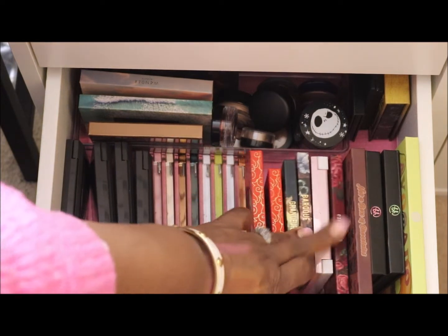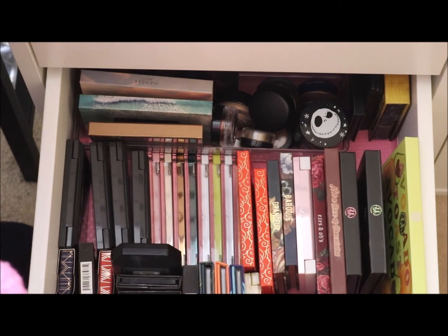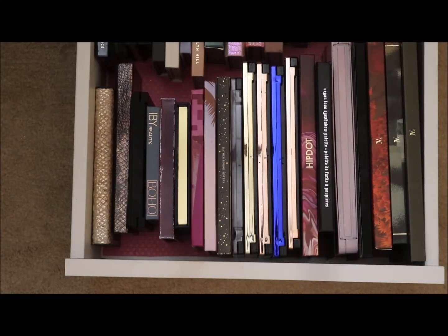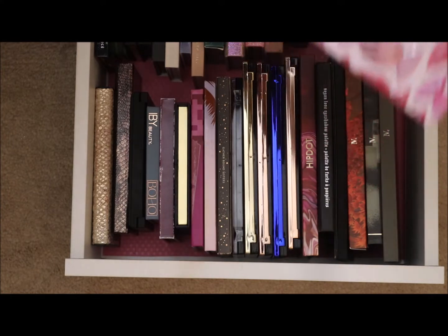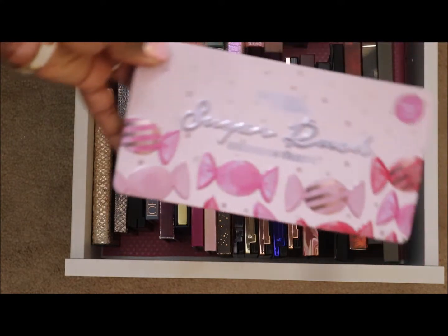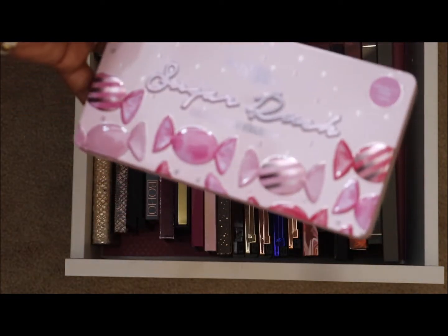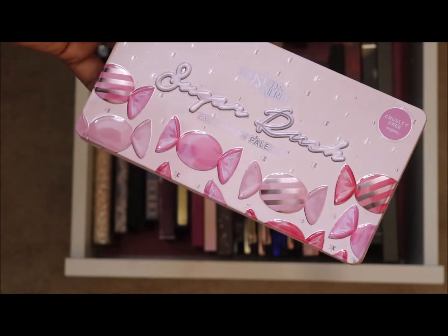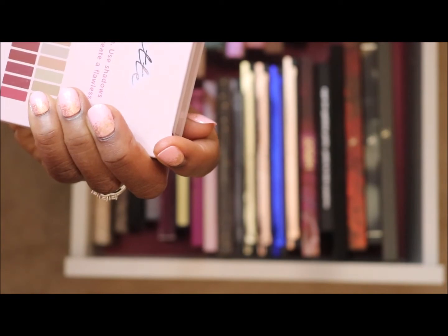Okay, I don't think I have in mind to pull anything else out of here. Yeah, that's it. Alrighty, so what am I pulling from here? I've got several things in mind. I don't want to forget them. Let's see. This is the first one here. This palette is in focus right here, so I need to hold it right here. This is from, who is it from? It's called Frosted and Merry, Sugar Rush. Is that it? Sugar Rush?